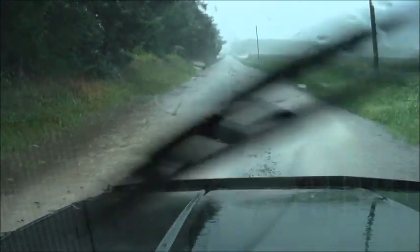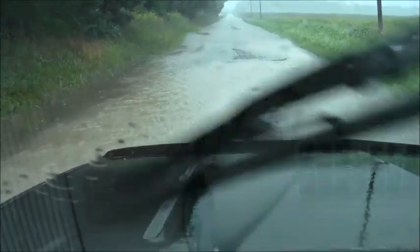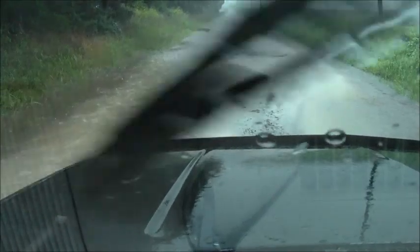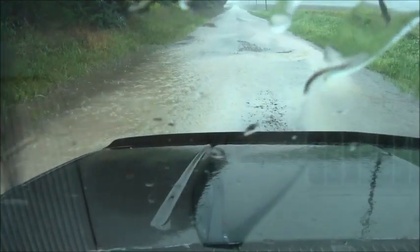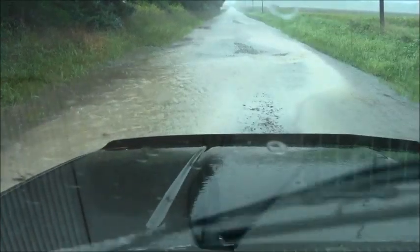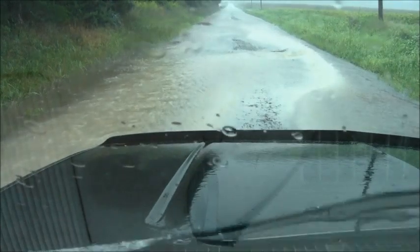Well, we're getting a bit of rain in southern Illinois. This is on sloping ground. The ditches here are mostly non-existent, and all the rain off of the fields is running right down the road. Half a mile ahead is Shelton Creek, and I'm not even going to try to get there.